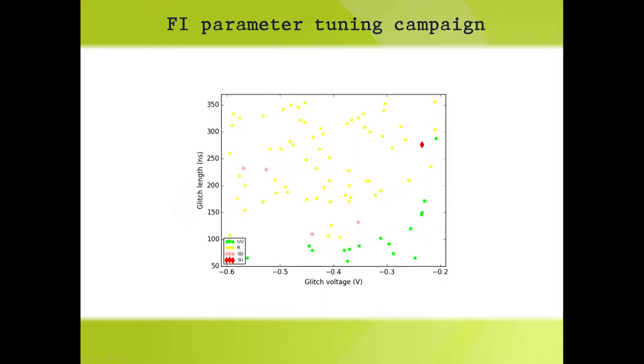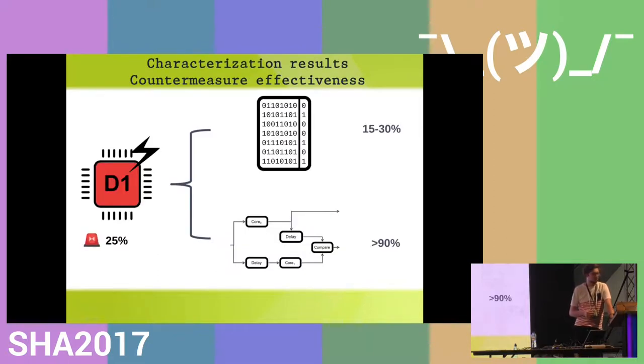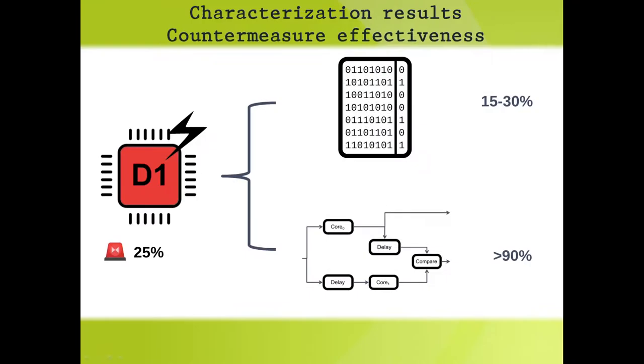And then when you run this overnight, you do 100, 200, 300,000 attempts, and you start getting these nice graphs where you can see that if you are glitching hard enough, but not too hard, then if you go into that sweet spot, you will have successful glitches, which in this case are not detected, which was a surprising result. In this particular case, about 25% of the attempts were detected. And if we look into the registers of the target, we see that over 90% of these detections originate from the lockstep mechanism, where you have two cores doing the same thing, and then a smaller amount is because of the parity checks that are in place.